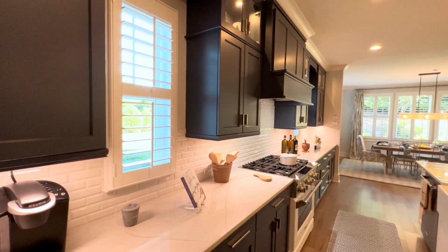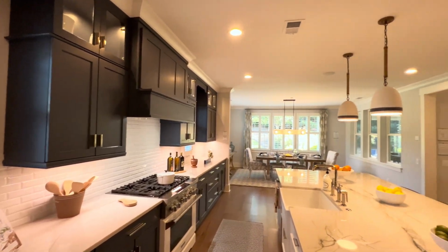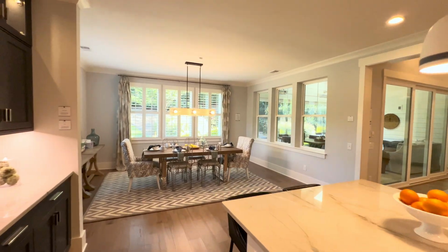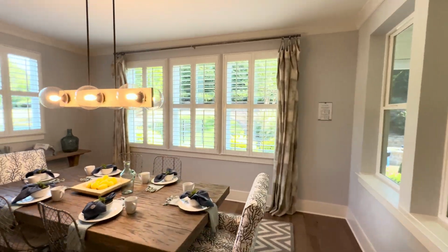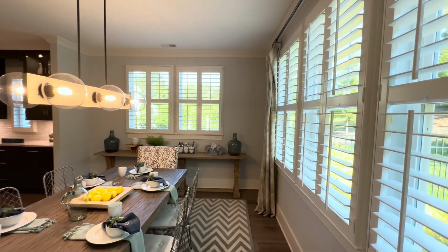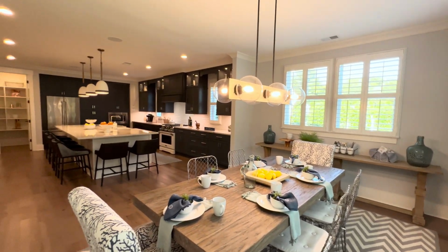Gorgeous. And then you also notice you have these two separate windows right here on the wall, as well as going into our breakfast area. Look at this. This is almost the size of another dining room right here. Extremely spacious. Love the fact that this is just really meant for entertaining, quite frankly, folks. Look at that. Just even from this end, you see the depth.